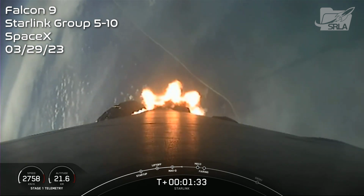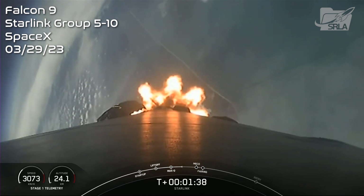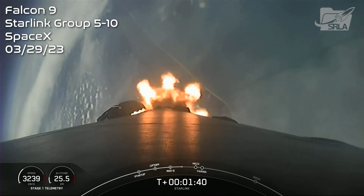Those are MECO, or main engine cutoff. Back engine chill has started. Stage separation, second engine start 1, and then after that we have fairing separation.